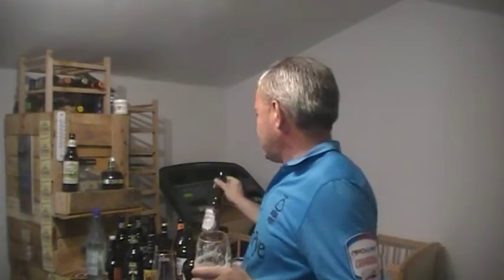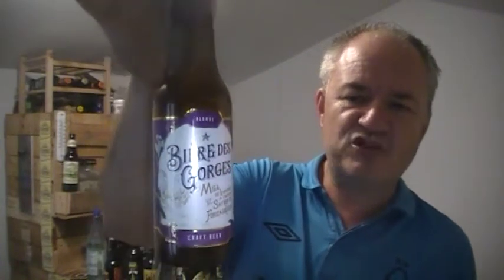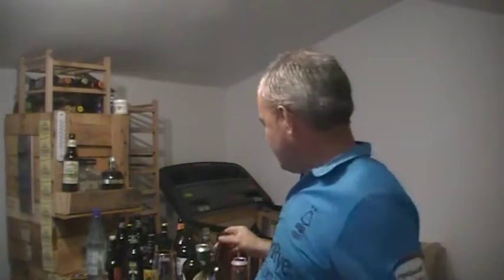For a 6% beer, to me, it doesn't taste like a 6% beer. Give you an example. Yesterday I had a French beer brought back to me from France. It's a 5.6% beer, and it tasted like a 7-8% beer. It was so strong, it tasted a hell of a lot stronger than that. Yeah, this is a 6% beer, which you'd think was about 4.5%.